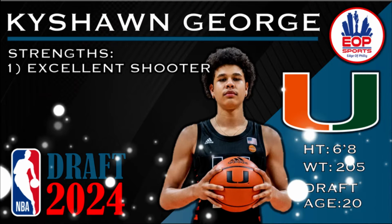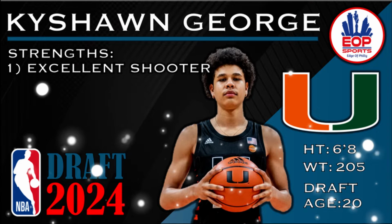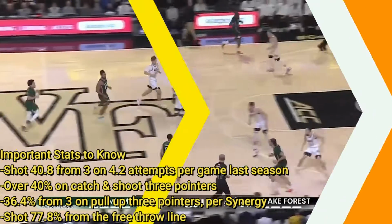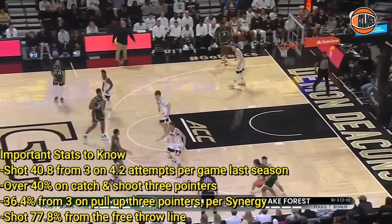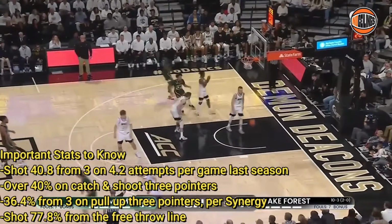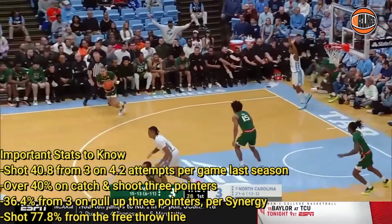Let's start with strengths. Not only does George have great size for a wing with guard skills, handling the ball, but he's also a great shooter. Furthermore, he's proven that his shot should translate at the next level with how many ways he has scored on jumpers. Whether it's on or off the ball, George is effective.